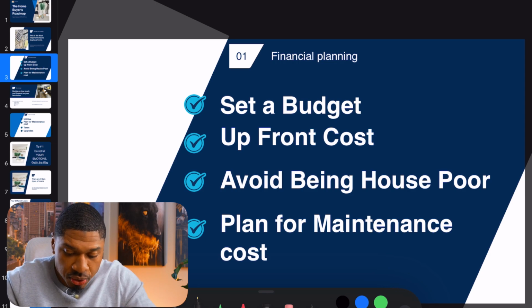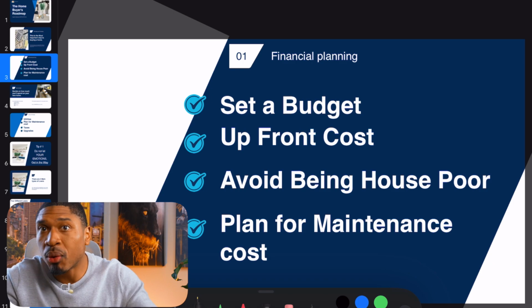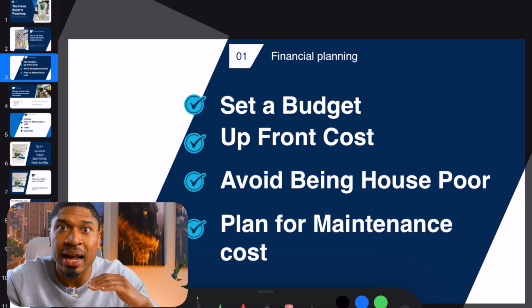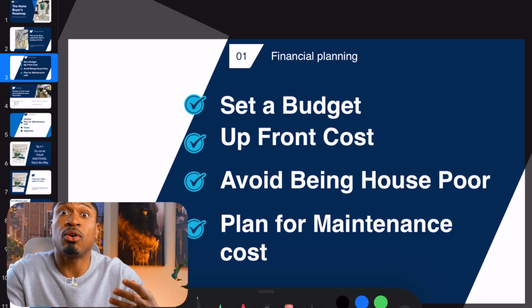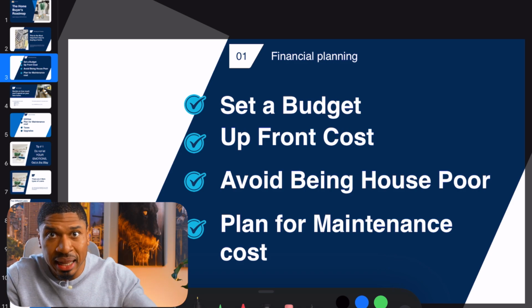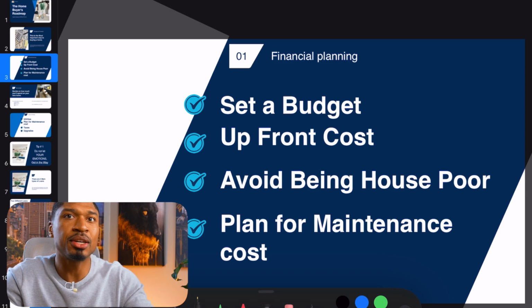This is going to be huge, because if you guys are trying to take on $2,000, $3,000, $4,000 a month when you're just scraping by at $2,500, that doesn't make any sense, right? We're going to stick with our $2,500 budget if that's all we can afford comfortably. We can always upgrade later, guys. Remember, this is your first house. This is not your forever home.